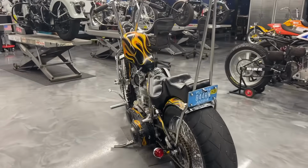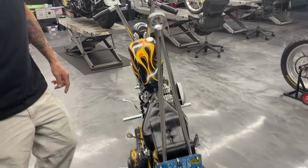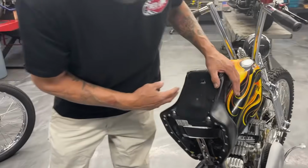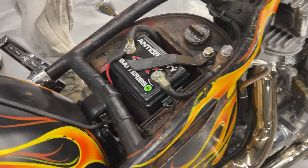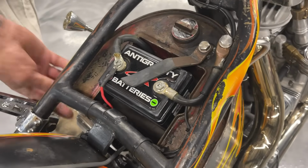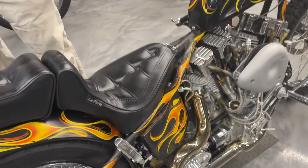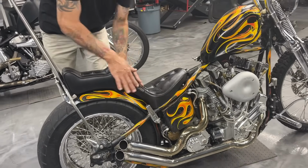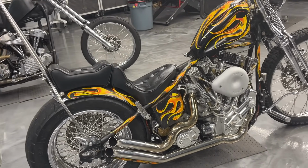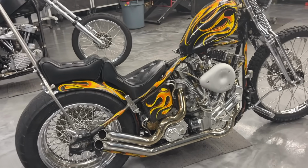Yeah, this is a beauty. This is like a fantastic shopper, but then you also have the interest. That little battery is 460 amps. And it's still only 80, or how big is the motor? No, that's 88 inches.